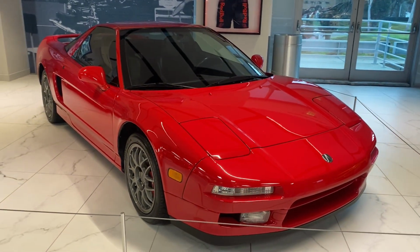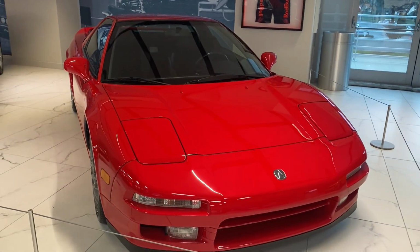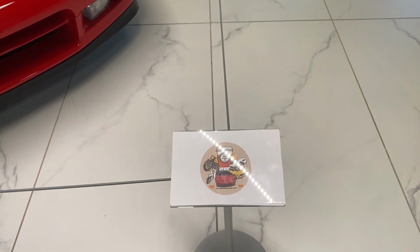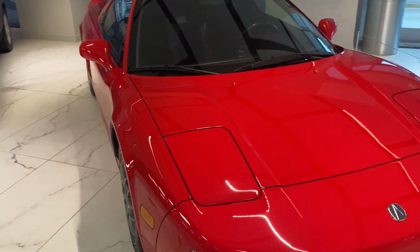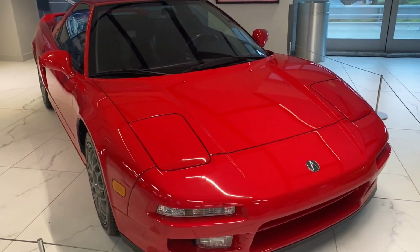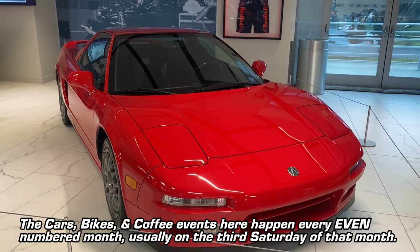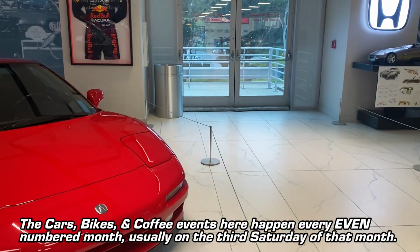You know, see if they have an NSX-R here, in Championship White. That would be awesome to see. And they have a little advertisement for Cars and Coffee. I think it's an event they hold here every month, or every even or odd number month, I forgot. I'll put it up on the screen when they actually hold it. They hold it in some random month.